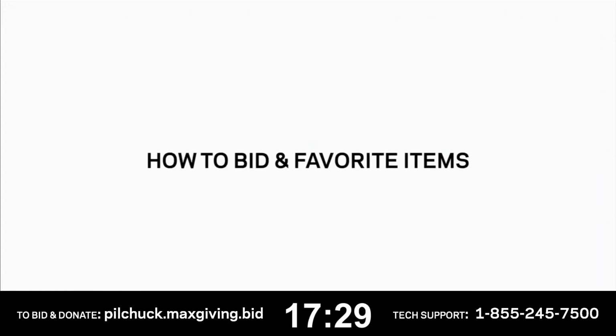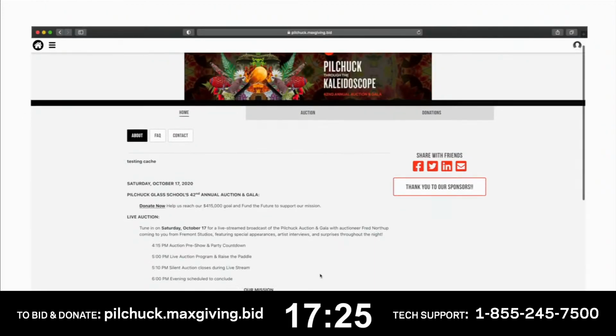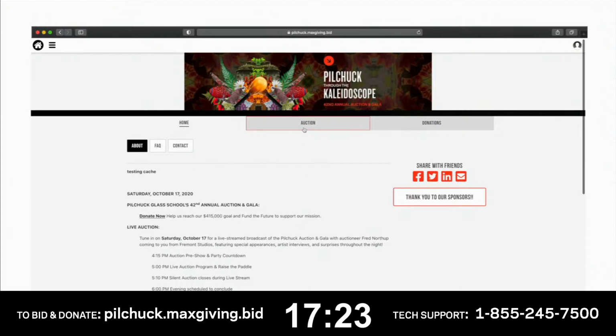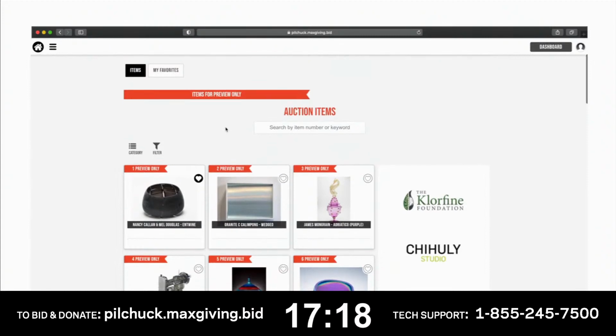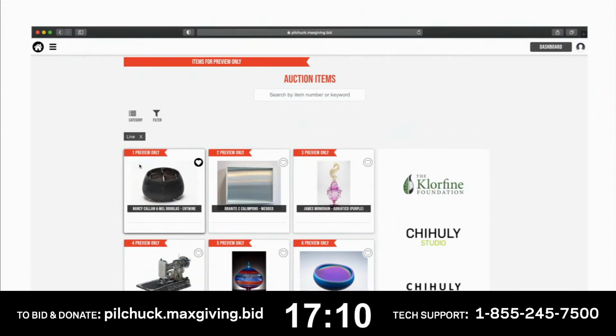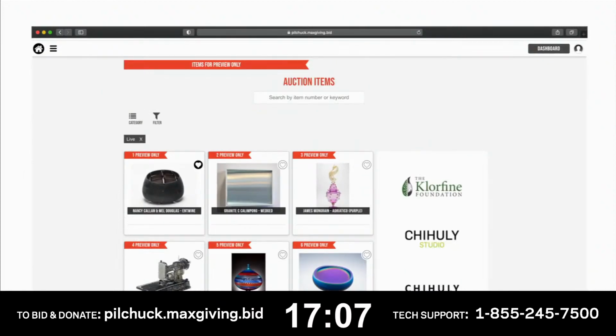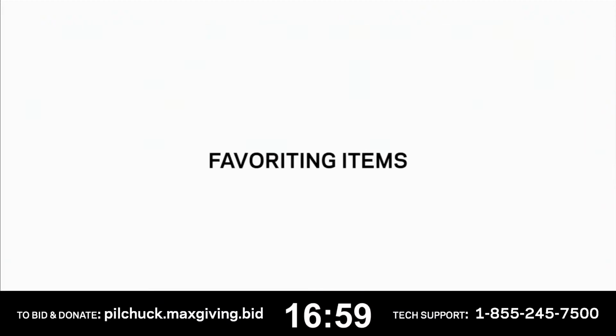How to bid and favorite items. At the top of the platform website, you'll notice separated page tabs. Head to the Auction tab to see this year's lineup of incredible artwork and experiences. Scroll to view all of the items, or use the Category function. Click Category to view this year's auction sections. To exit out of the Category view, go back to Categories and select All, or click the X next to the section you originally selected.